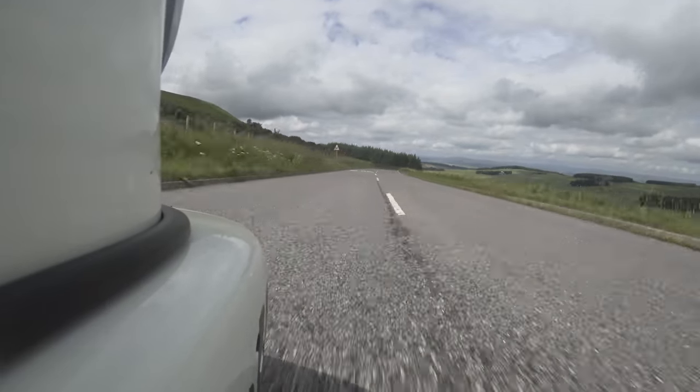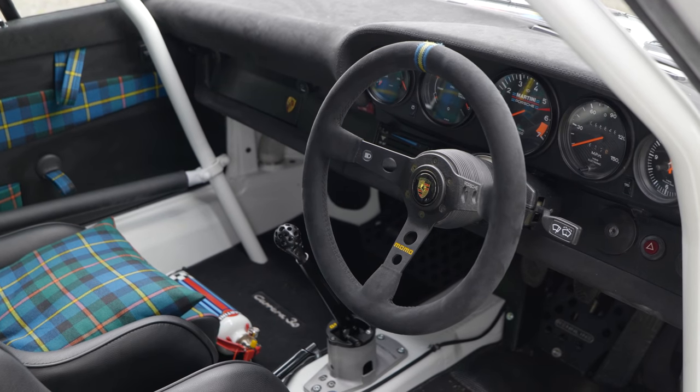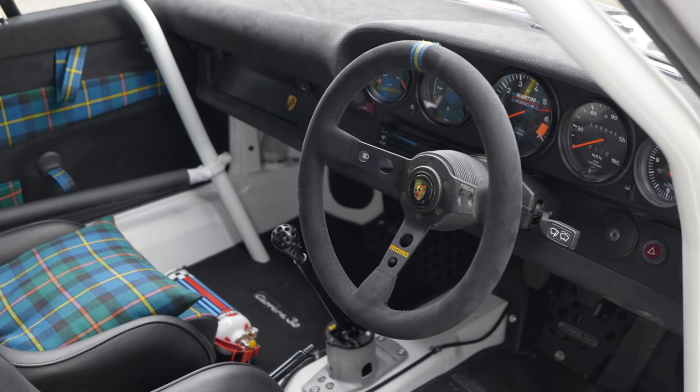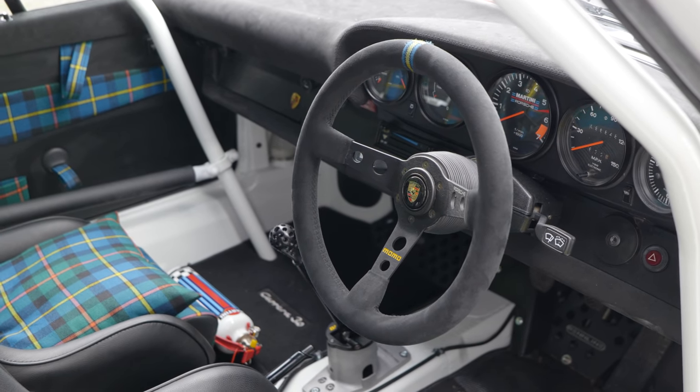I'll be honest, I don't know how fast I'm going because the steering wheel obscures nearly all of the relevant bit of the speedo. I saw a little bit of it there. I hope that's KPH.